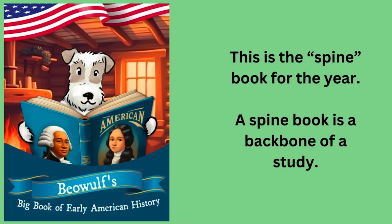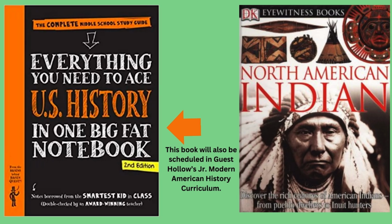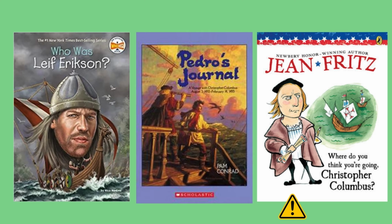The first main book is The Spine. Beowulf's Big Book of Early American History is the spine book for the year. Everything You Need to Ace U.S. History in One Big Fat Notebook is also available on Hoopla. This is a history as well as a reference book. Please note, in Chapter 1, this book mentions 40,000 years ago. This Jean Fritz book, Where Do You Think You're Going, Christopher Columbus, has some cautionary notes on pages 17 and page 31.